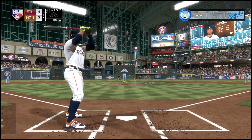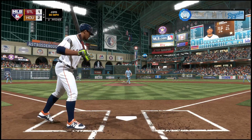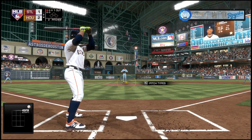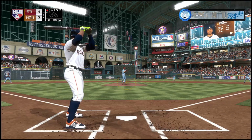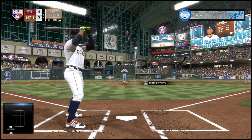Here's Xander Bogaerts now. A hit in 2 tries so far. And that's taken high and outside for ball 1. 1-0 count. Here it is. And a slider's in the dirt as he lays off it for a ball.